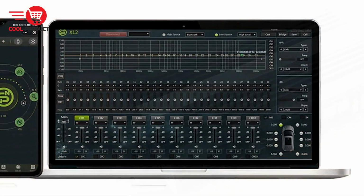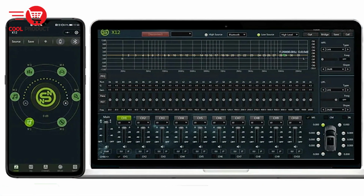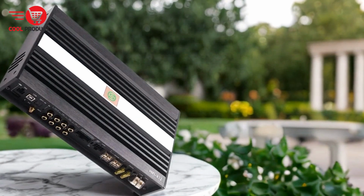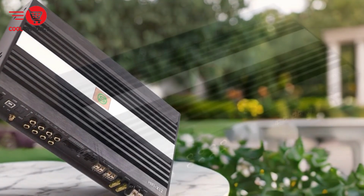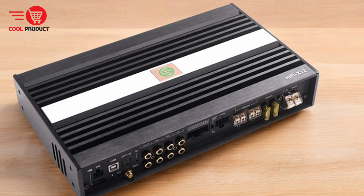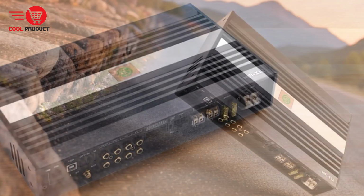and immersive audio experience. Bluetooth audio and connectivity. Utilizes the CSR8675 Hi-Fi audio solution for Bluetooth connectivity, supporting up to 24-bit 48K audio with a bitrate of 576 kbit. This ensures high-quality wireless audio transmission with minimal latency and enhanced sound fidelity, suitable for streaming music from compatible devices.